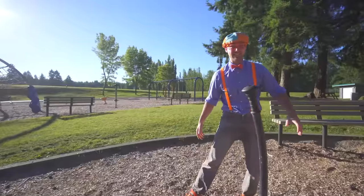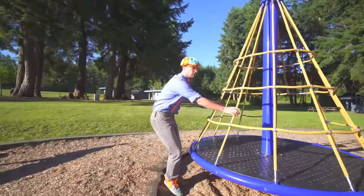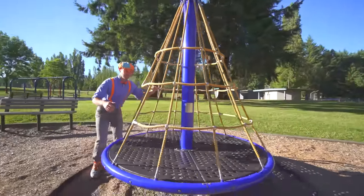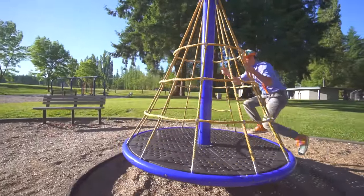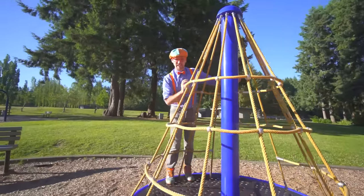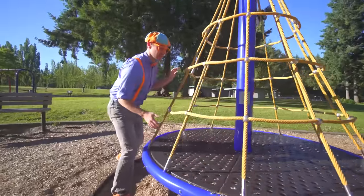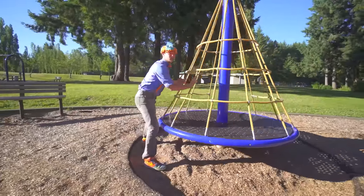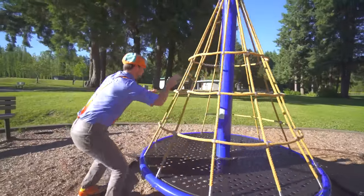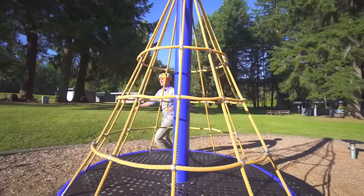Whoa, I'm really dizzy. Hey, speaking of spinning, look at this. Wow, what is this? Looks kind of like a pyramid. This is the color yellow. Yeah, the ropes are yellow. And the base is the color blue. Watch, I'll spin it really fast. Okay, now we'll hop on. Okay, let's go over here.